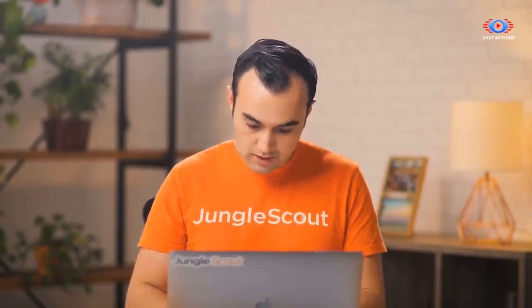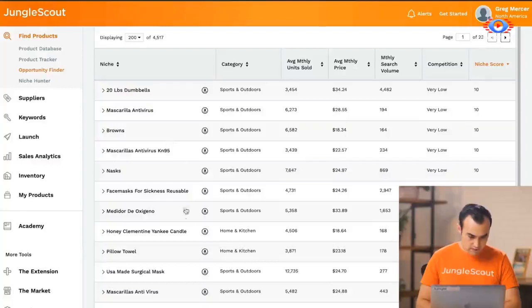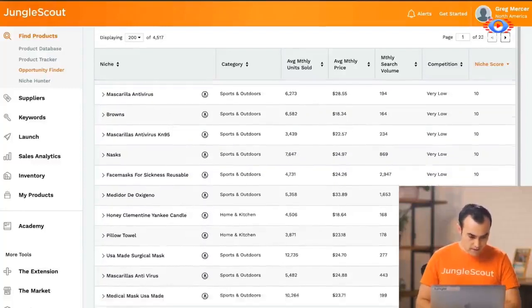I'm going to exclude masks and face mask, also N95 and filter, and hit search. I'm sure there'll still be a few of those listings that come through, but that's got rid of a bunch of them. Now I'm just gonna come through again, looking through the various keywords.